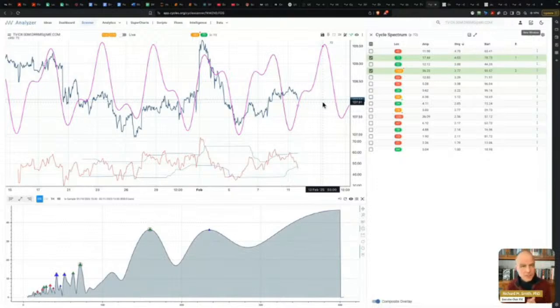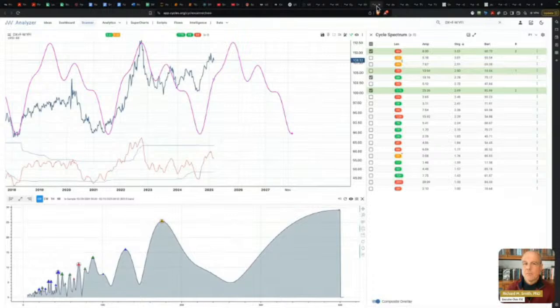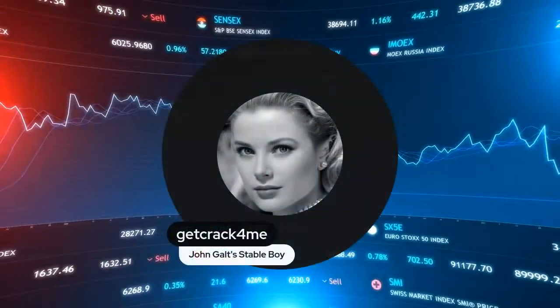The inflation numbers come out tomorrow and Thursday, the PPI and the CPI. Maybe there's a little pop in the dollar. But the daily cycles are pretty clear that we could see some weakness overall for the next few weeks until getting some strength into the middle to end of the year from the weekly.